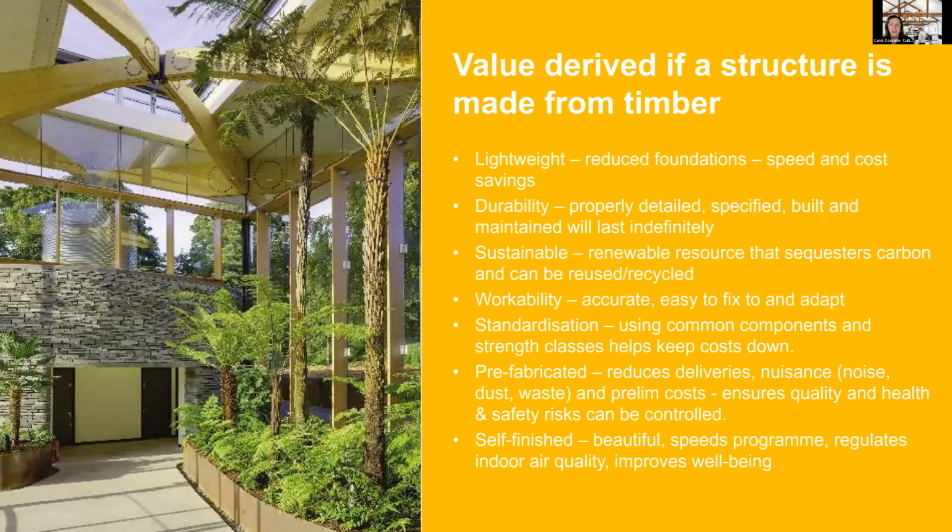Just a bit on cost. This photo on the right is our visitor center at the Royal Botanic Gardens in Edinburgh, which has glulam beams with a cross-laminated deck for the roof. Actually, all fabricated offsite and then brought in and constructed quite quickly as a kit of parts.